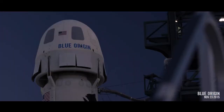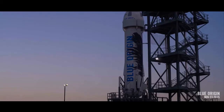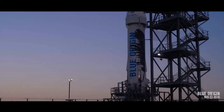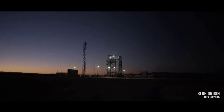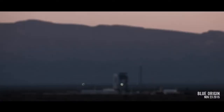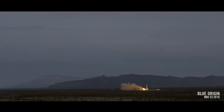Drag brake check good. Forward fin check good. Aft fin check good. LGS check good. Ready for flight. T-minus 10 seconds. 9, 8, 7, 6, 5, 4. Command engine start. 2, 1. Ignition. And liftoff.